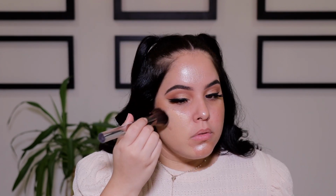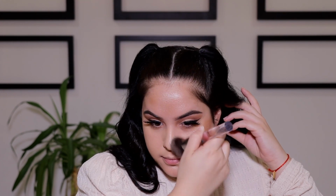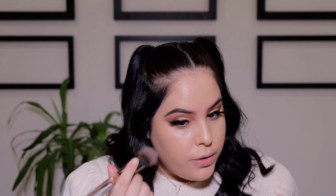I'm going to go ahead and move on to foundation. For foundation, I am using my NARS Natural Radiant Long Wear Foundation. So the liquid illuminator in combination with the POREFESSIONAL gave us this beautiful glow to the skin.